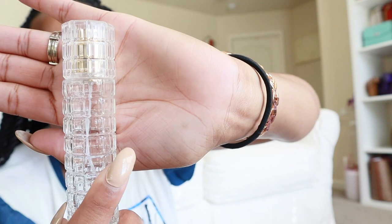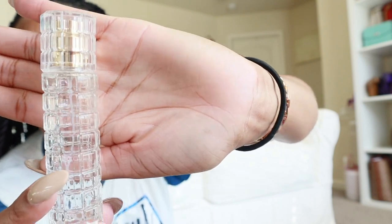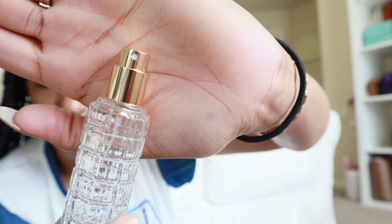I thought this would just look really pretty sitting on my actual dresser. Or even if I wanted to fill it up with some stuff and then take it to work and leave it on the desk at work, I could do that. It also has a top that comes off, and then it has a gold spray top as well.